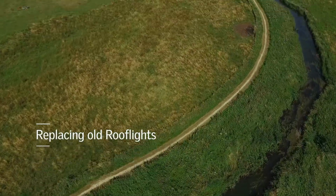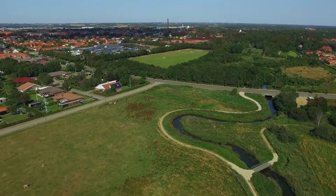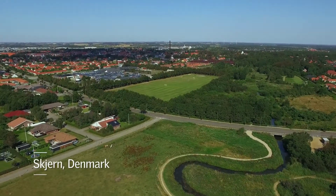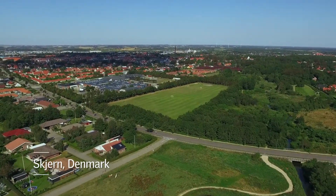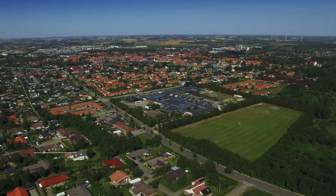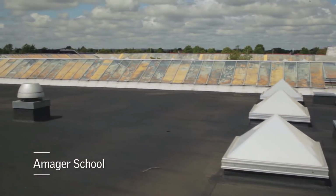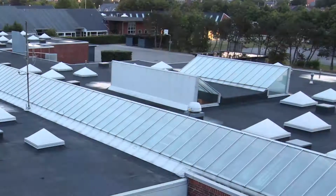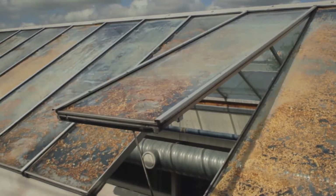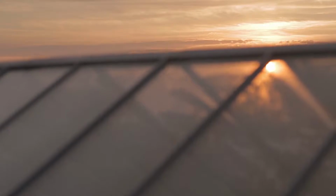Surrounded by plantations, meadows and a meandering river, the town of Skjern is located. Like many similar towns all over Europe, they joined the building boom of the 70s, and a new primary school was constructed with plenty of open hallways covered with skylights. However, over the years the building material has deteriorated significantly, making the indoor climate intolerable for the users.